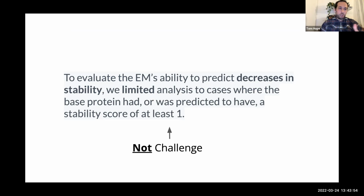But when you actually read the sentence, you see that what the authors are saying is that to evaluate the model's ability to predict decreases in stability, the analysis was limited to specific cases. So this is not a challenge, as the model correctly identifies.